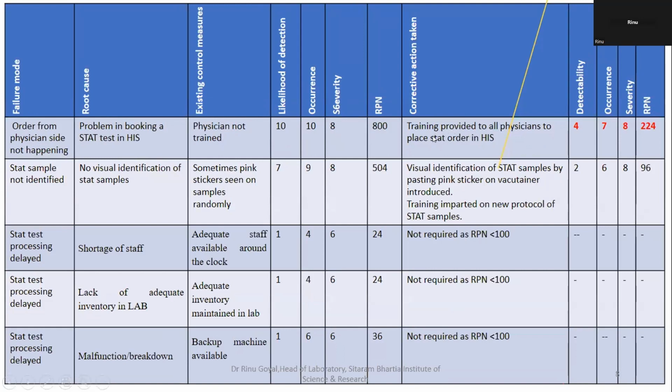What they did was train all the physicians how to do a stat order in HIS. They had to tick it. They developed a system that they have to tick it. When they were identifying it as stat, the detectability became high. They could detect it easily. But because not all the physicians were trained and physicians were not following that rule in the system, the occurrences were still there.